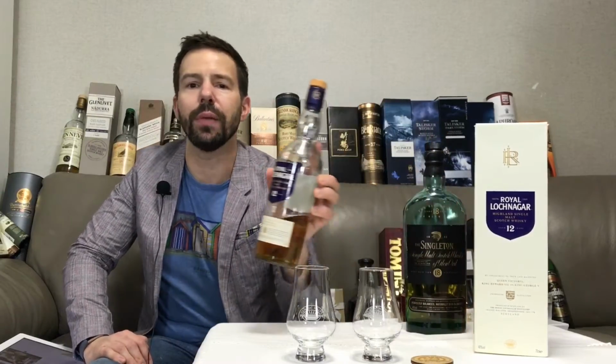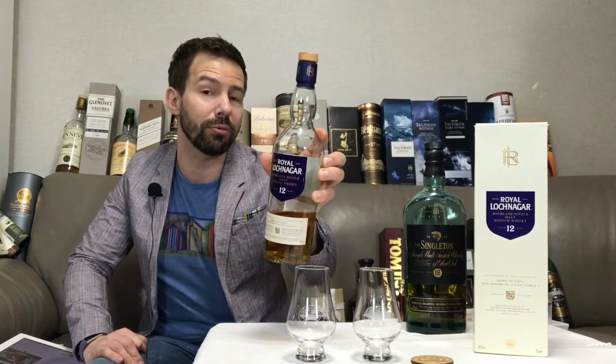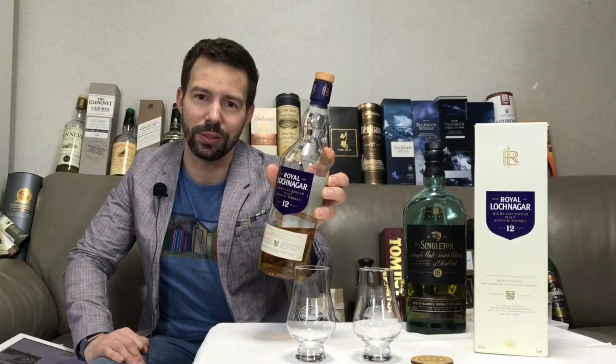Mark here at WhiskyWhistle. Royal Lochnagar 12-year Highland single malt Scotch whiskey. Probably available near where you are, and in fact the smallest distillery in the Diageo collection. Is this 12-year-old single malt Scotch whiskey one that you should be looking for on your next purchase, or should you walk on by? Stay tuned for the Royal Lochnagar 12-year Whiskey Whistle.